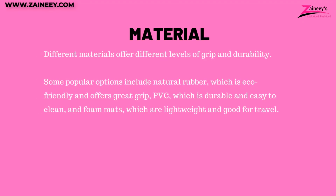Number 3. Material. Different materials offer different levels of grip and durability. Some popular options include natural rubber, which is eco-friendly and offers great grip, PVC, which is durable and easy to clean, and foam mats, which are lightweight and good for travel.